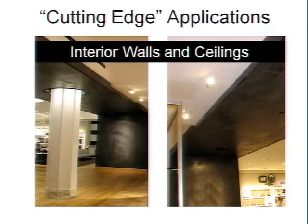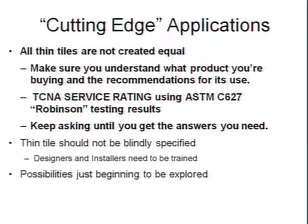Now, in order to be able to do that, we're going to delve a little bit deeper and start out with a couple of key points that you'll hear pretty much from everybody. So this is one, a couple things to remember. First of all, thin tiles are not created equal. Okay, that's rule number one. All right, we'll talk about why as we go through this.